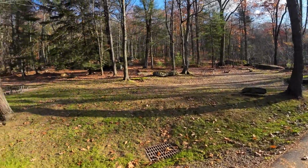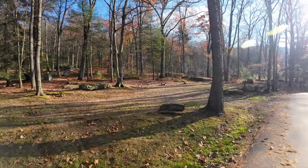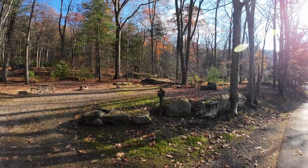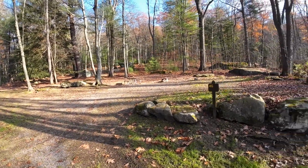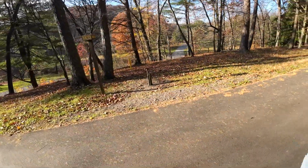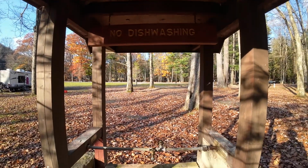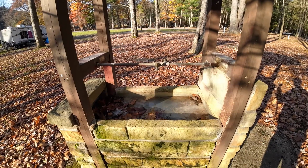And then this is 46. This is actually a pull through where you pull in through here and then you can come up here, it looks like, or just back into this spot. But this isn't too bad. You have a little more options for a tent. You got a flat spot right here. You got a couple options for a hammock. Pretty level though, it's nice. And we have water right here. It's a hydrant. Now, doesn't that look like the perfect spot to wash dishes?